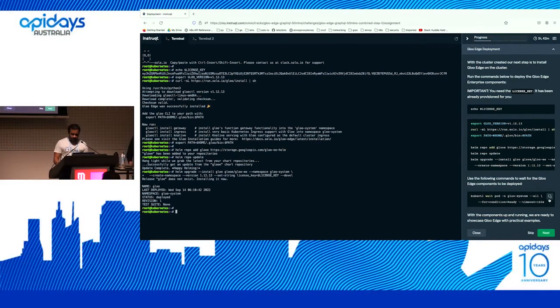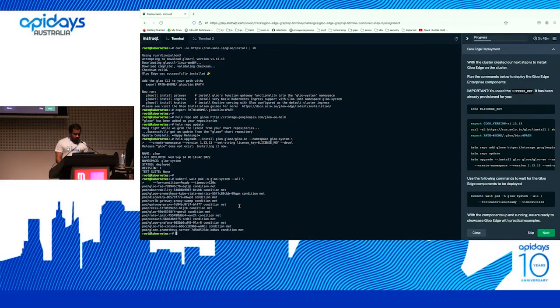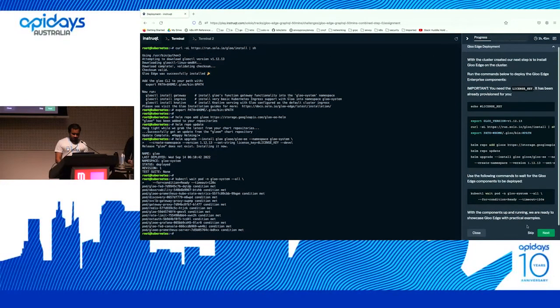Okay, perfect. So let's make sure that things are running. So that's the first stage. We pretty much deployed Glue Edge here. Now out of the box you can see that we also ship observability as part of this, right? It does come with Prometheus and Grafana dashboards that you can use to monitor the Glue Edge control planes as well as your upstream services.